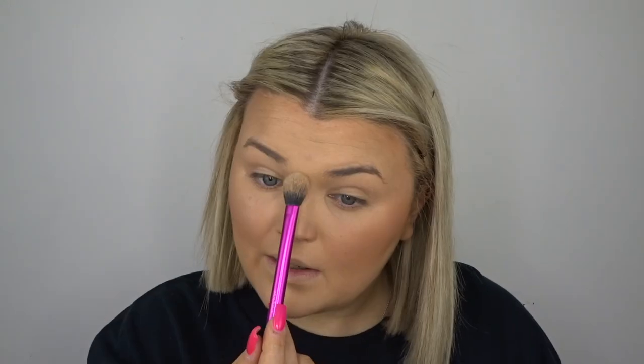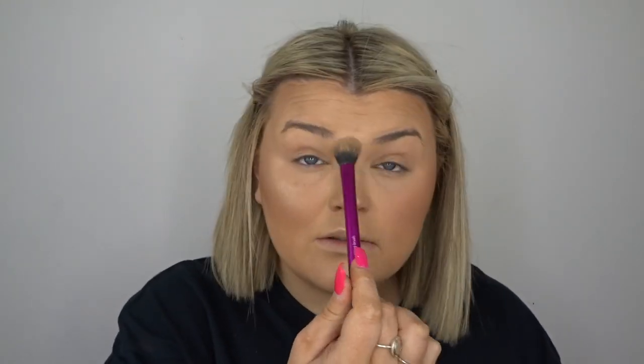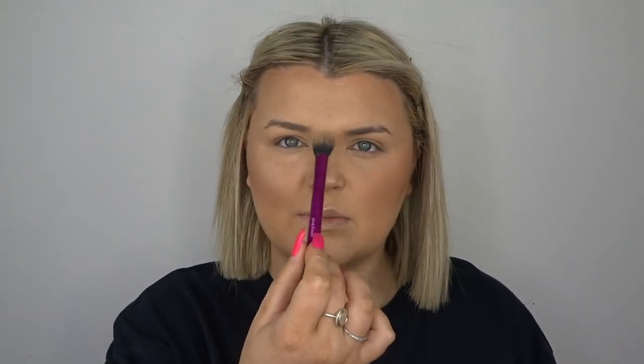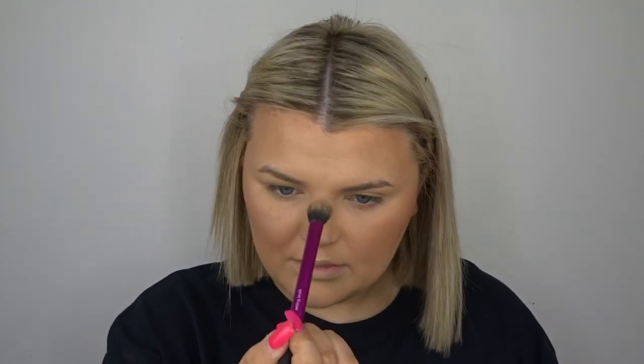A lot of people use their finger. I find that's too much of a stark line, for me anyway. And a little bit here as well in between the eyes, just because when the sun's hitting you, that's a really nice focus point. Makes your eyes pop. I love that.